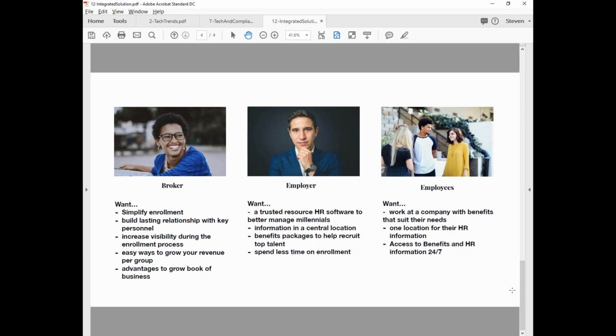So, broker, you want to simplify enrollment. The idea of going out and handing out paper forms to groups, it's just not going to work. It would be like going out there and dictating into a microphone and having your secretary write a letter. They're just not going to do business with you if you do business that way anymore. You want to have increased visibility during the enrollment process, and in a world of commission compression, you need better ways to increase your revenue.